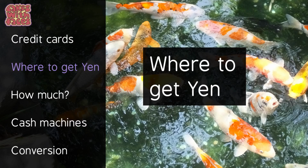Where to get your yen? So you will definitely need cash, and there's lots of different places you can get it. Often big shops have a bureau de change. You can get it from supermarkets, banks, and there's places that do just travel currency and nothing else. And the rates do vary quite a bit.